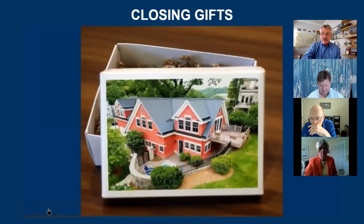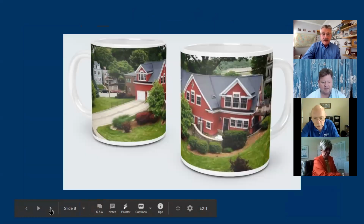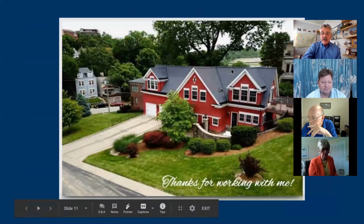And one of them is a box. The box, you put a photo of their house on. This is a closing I had a couple years ago. And I put an aerial photo of their house, and they're not going to throw that box away. And inside that box were 2 coffee mugs, both with aerial photos of their house, some brownies, 4 brownies with a short message on there, a Home Depot gift card, and a postcard with a photo of their house. Thanks for working with me.